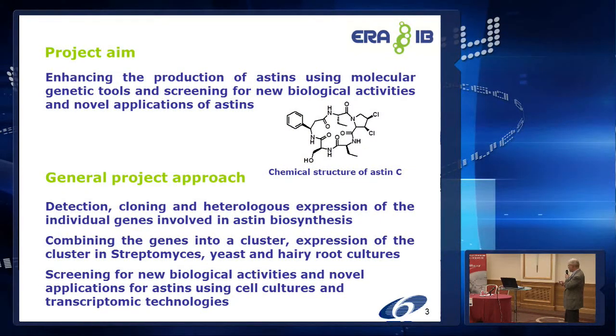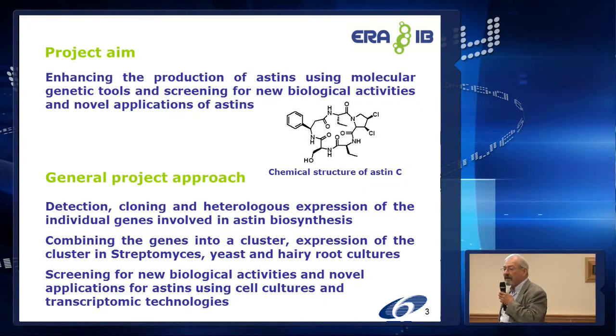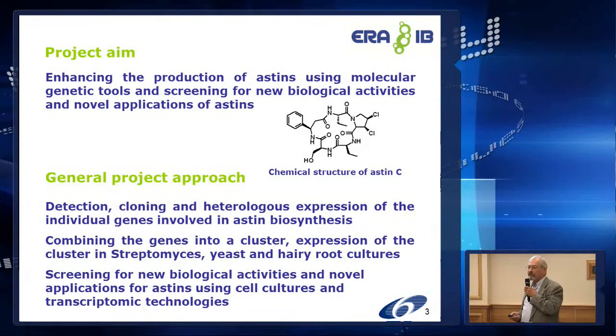And the aim of our project was to learn about the biosynthesis of this compound, which is called astin. And these astins have anti-tumor activity. And the problem with these astins is that they are only available in very low amounts. They have to be extracted from aster roots, from plant roots. And you need a few kilograms of the roots to obtain a few milligrams of the compound. So what we wanted to do is we wanted to detect and clone the genes, to express them heterologously, and thus produce, by combining the genes in clusters, to produce more of the astins, and then to analyze whether these astins have other biological activities in addition to the anti-tumor activity.